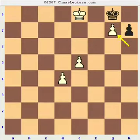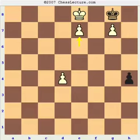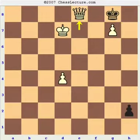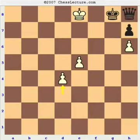For example, queen g7 takes, h5, e6, h4, e7, h3, king d7, h2, and white queens with check. So this is a very beautiful final position with zugzwang when black's up a queen. Okay, so this was A.P. Gulayev, and now I'll show you another one.